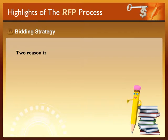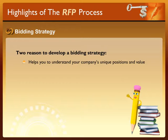There are 2 very important reasons for developing a bidding strategy. First, a bidding strategy helps you to understand your company's unique position and value. Second, a bidding strategy helps you to differentiate yourself from other bidders.